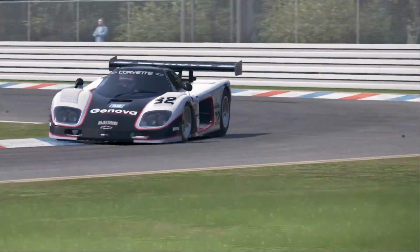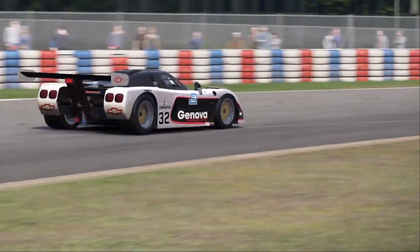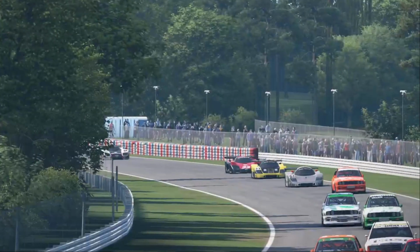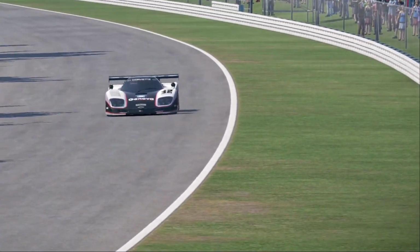Alright, well, there you have it. The Corvette GTP. What a fantastic addition to this wonderful game. I love it.